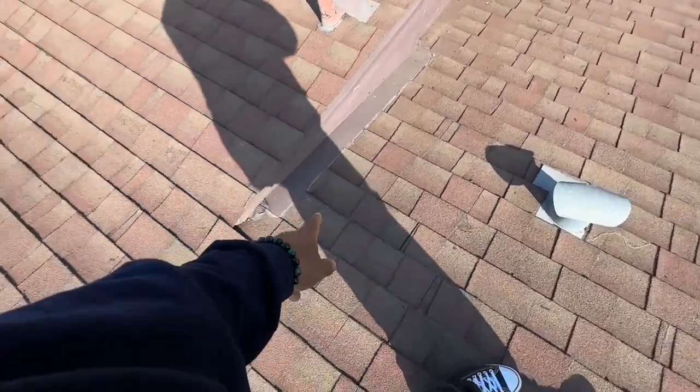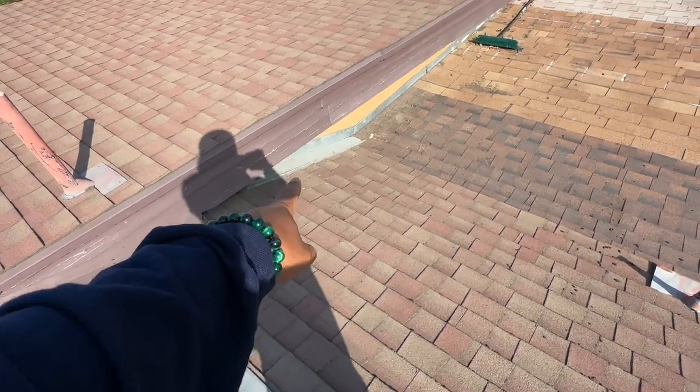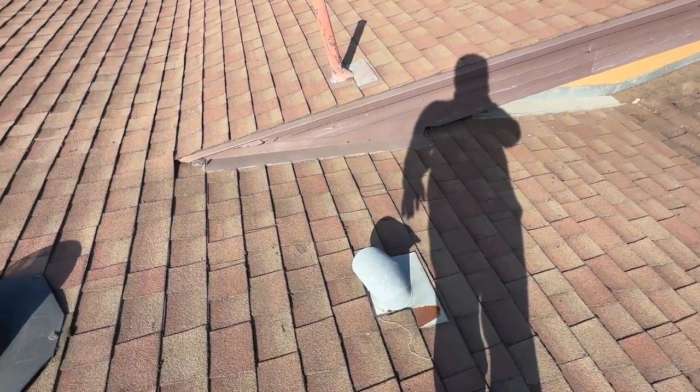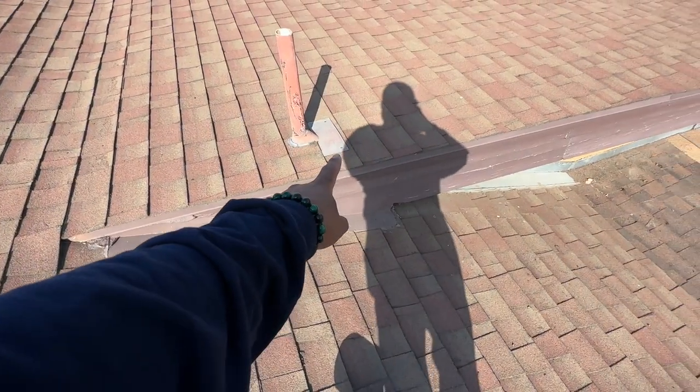Oh, look again here. They just put roof to wall. Or, oh, that's where this piece right here is a tile pin. That's for tile right there. And they just kind of hit it down, put mastic and put it down. No bueno. And you can tell they put nails here. No bueno.